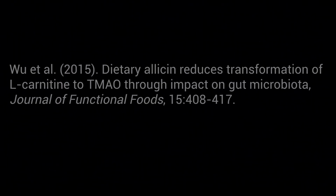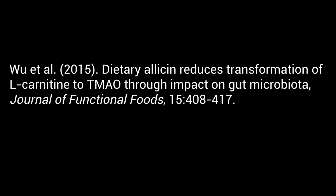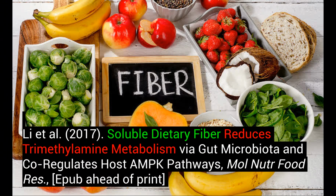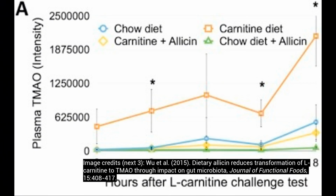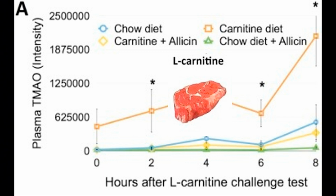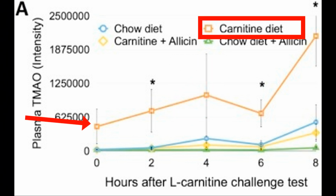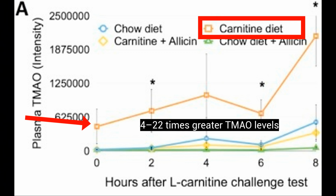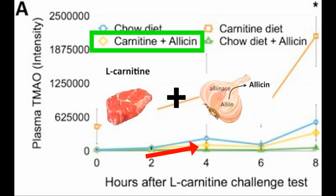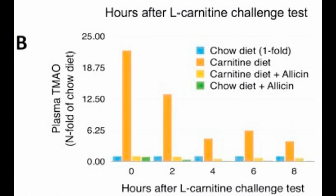So this study that I'm going to be sharing with you is about how garlic has also been shown to inhibit TMAO. Now, in my last video, I talked about soluble fiber being effective at inhibiting TMAO. Well, in this first schematic, as you'll see, in this animal study, the carnitine, that's steak, because steak is rich in carnitine, the carnitine diet skyrocketed their TMAO levels 4 to 22 times over the other groups. The group that was fed the steak, but also garlic, it was insignificant. They didn't see an increase in TMAO, which is remarkable. And as you can see at this next schematic, the steak group had tremendous increases in TMAO, and the garlic group plus the steak had virtually no increase.